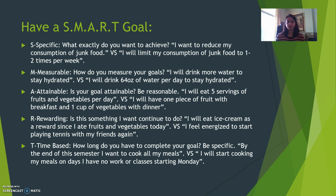So for example, specific, be very specific. Okay, I want to reduce my consumption of junk food. Yeah, we all want to do that. In order to take that statement and make it more specific, something like, I will limit my consumption of junk food to 1 to 2 times per week.